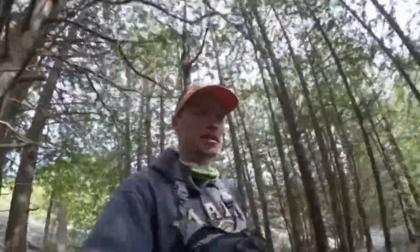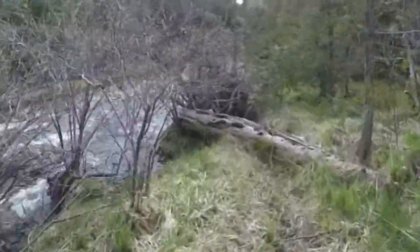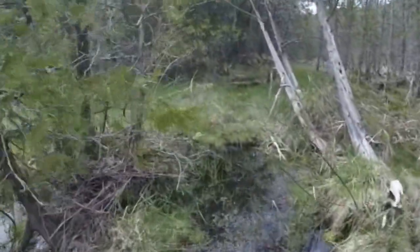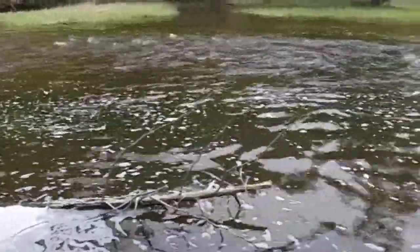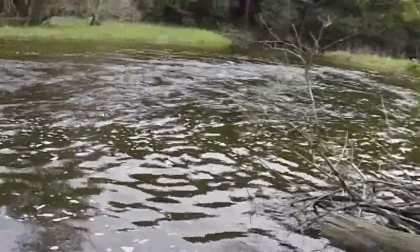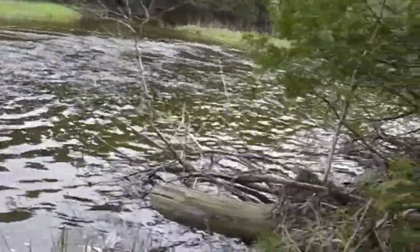Okay, so we're just getting ready to try the last spot of the day. This is one that I've wanted to try for years and just never quite got there. I always got sidetracked on different spots. It's not too big of a creek, but it's got some big holes. And I just saw a fish surface there, so that's a really good sign. I'll put the camera down, get fishing, and see what happens.